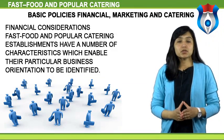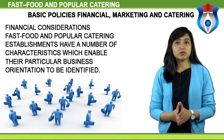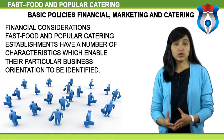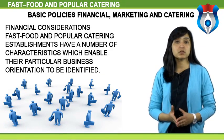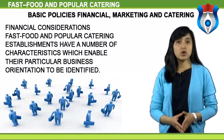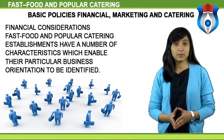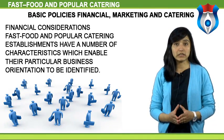This is mainly due to the high level of convenience foods used by popular catering outlets and the fact that often most of the foods are cooked to order and do not have to be prepared sometime in advance. Also, because the products are not so highly perishable, these operations do not suffer from such sales instability as do hotels, for example, and they therefore have a lesser degree of dependence on market demand.